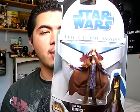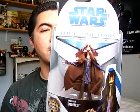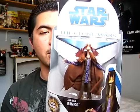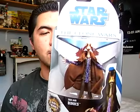Okay, and I just wanted to read the back with the description for the character. It says here, it's up to Jar Jar Binks to save the day when Padme Amidala walks into a trap set by the Separatists on the planet Rhodia. Donning a Jedi robe, Jar Jar hopes that the threat of dealing with a formidable Jedi will force Padme's captors to release her. So, the only accessory that he does come with is a Jedi robe. No other accessories, unfortunately. So, let me get to opening him up.